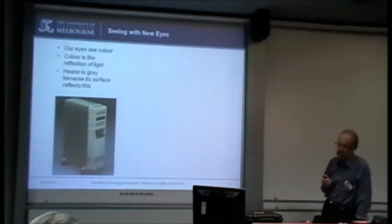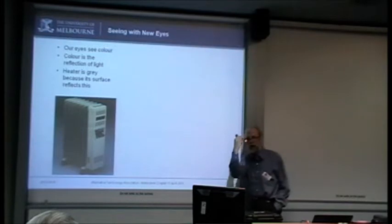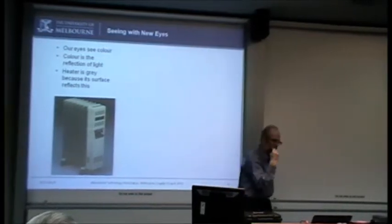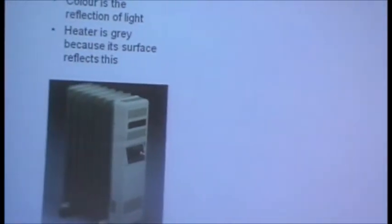So, just to again emphasise what's going on, when we look at things with our eyes, most of the time what we're seeing is in fact a reflection. The only time I'm not looking at a reflection is when I'm looking directly at the lights, or looking at the sun. Otherwise, it's a reflection. I'm not seeing you, I'm seeing a reflection of you, or off you. That's what's going on. So, the reason this heater here looks sort of greyish is simply because that's the part of the spectrum that the heater surface reflects.